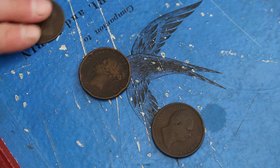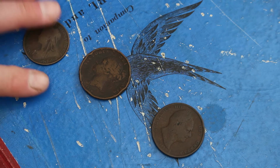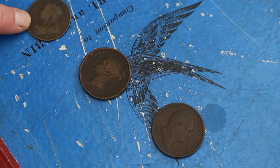1896. Now, as a child in the 60s, you would find this type of coin in your pocket now and again. It was an old coin even then, but you would find that in your loose change quite often.